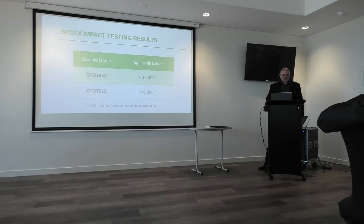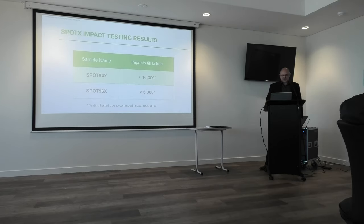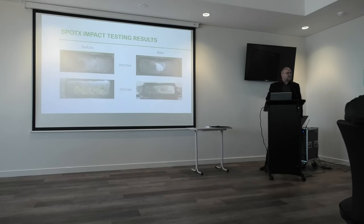Now, this is our Spotx numbers. Do you know why there is an asterisk next to that? I'll tell you. They stopped the test because nothing was happening. The Spot 96 was the one that was done afterwards, and they said, well, look, there's still nothing happening, so they stopped. That's the result.